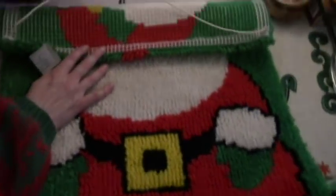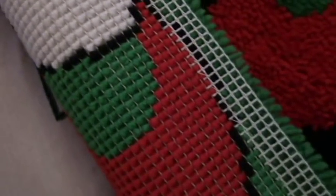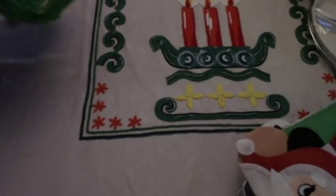He's not for sitting on. He's for hanging, I guess. So this is a nice one. Look how nice, what a nice job they did. These were latch hook kits. Yeah, he's cool. Beautiful Christmas one.